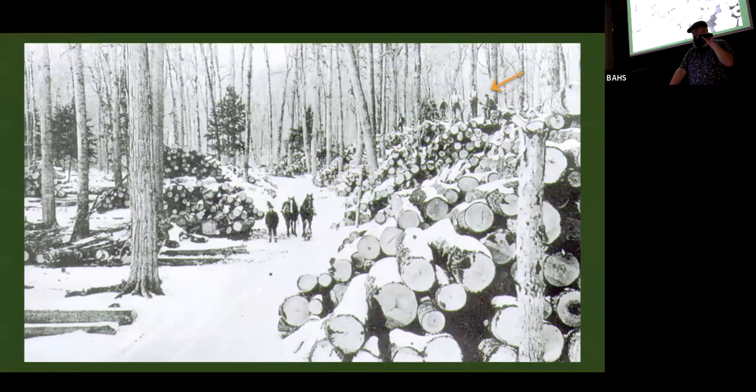Here's a winter scene, and in the upper right, you can see a man standing on top of the log deck there.